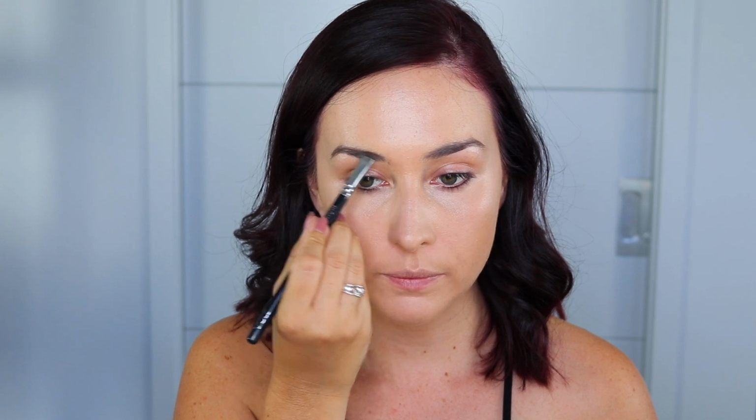For brows today, my hair is a little bit darker, so I think I'm going to take some of my Becca Ombre Nudes eyeshadow palette. I think it's really good for brows because it has a lot of cool tone shades, and you could use it for blonde, brunette, whatever you like. So I'm going to take the darker shade and I'm going to fill my brows in. And this is a Zoeva 322 brow line brush.